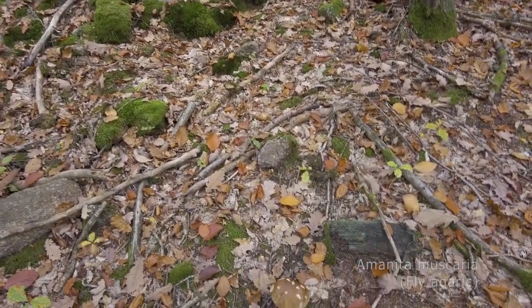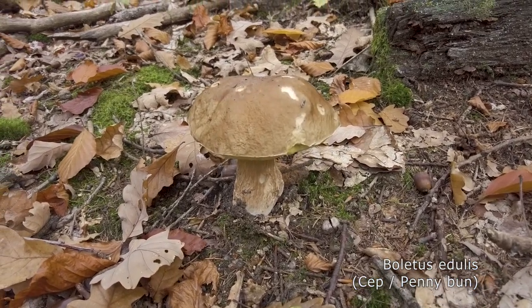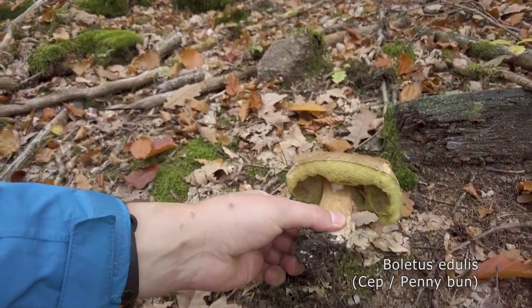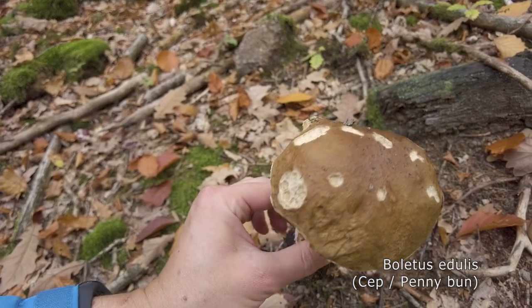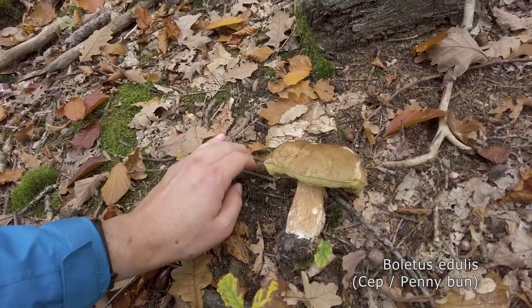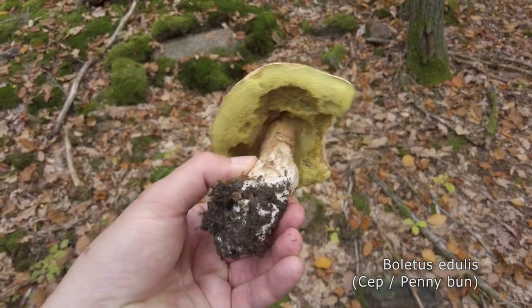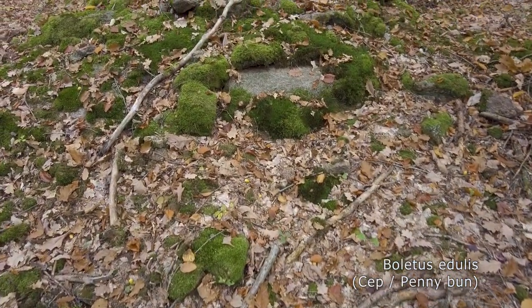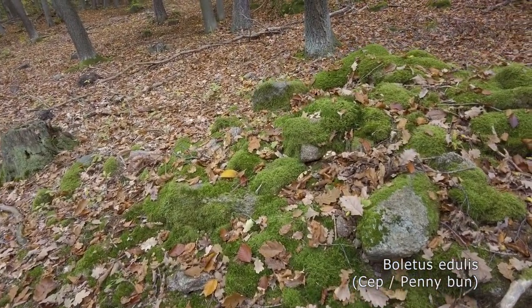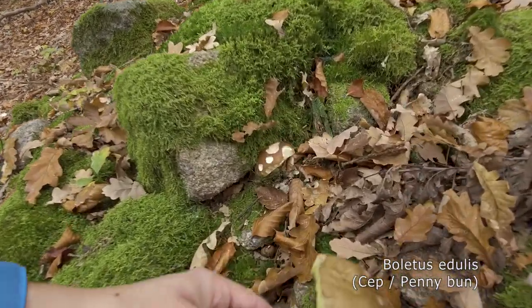Something that I hoped to find. Apparently there are not many of them, but here is the first one, Boletus edulis, or maybe Boletus reticulatus. For this period of time, I think edulis. It's a bit older, but maybe still usable. I will check here. I have spotted one more, and this one looks much younger.